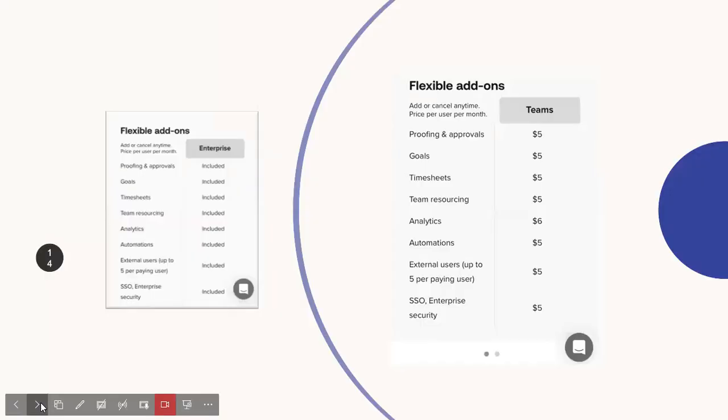And then this is another photo that I got if you want to do the yearly subscription. So over here on my left, it shows what is included if you already get the free solo membership, which is the proofing and approvals, goals, timesheets, team resource and analytics, automations, external users, up to 5 per paying user, SSO, enterprise security. Then over here, you have the flexible add-on if you want to go about the yearly subscription.